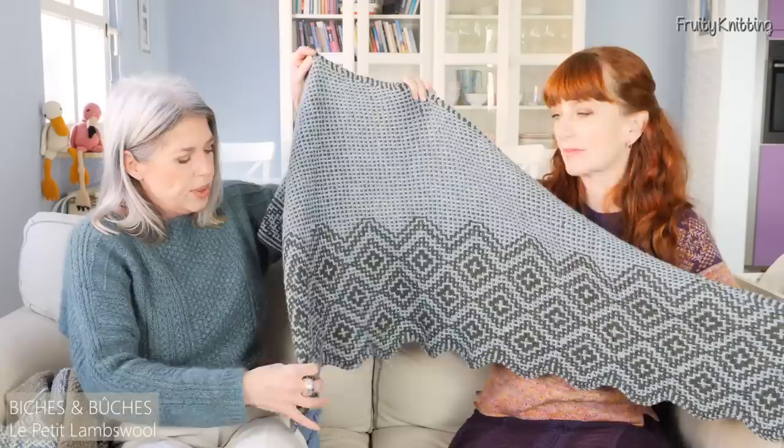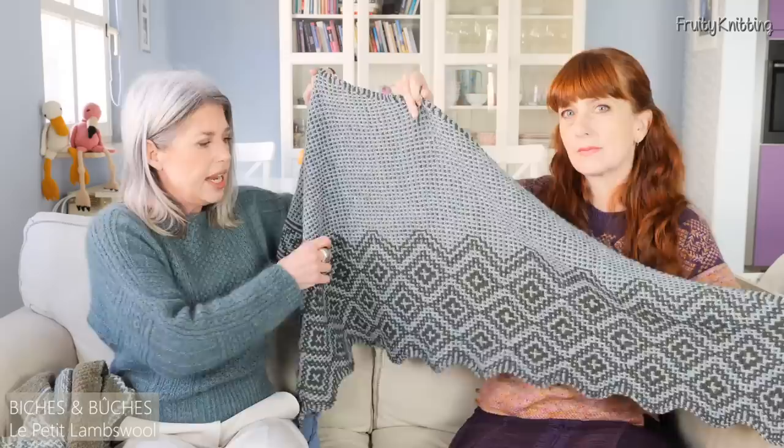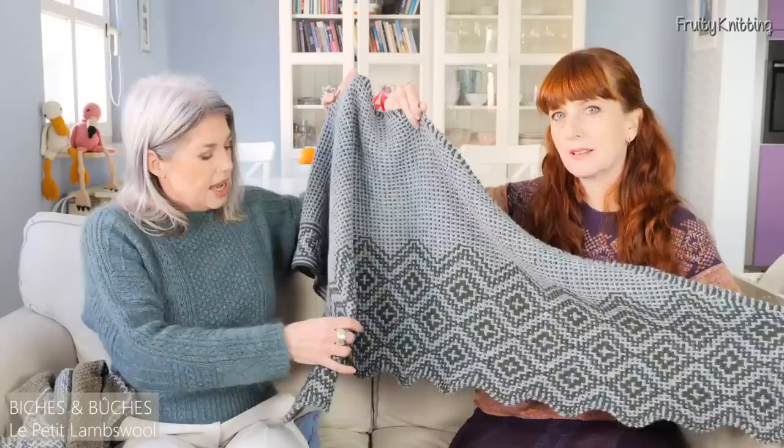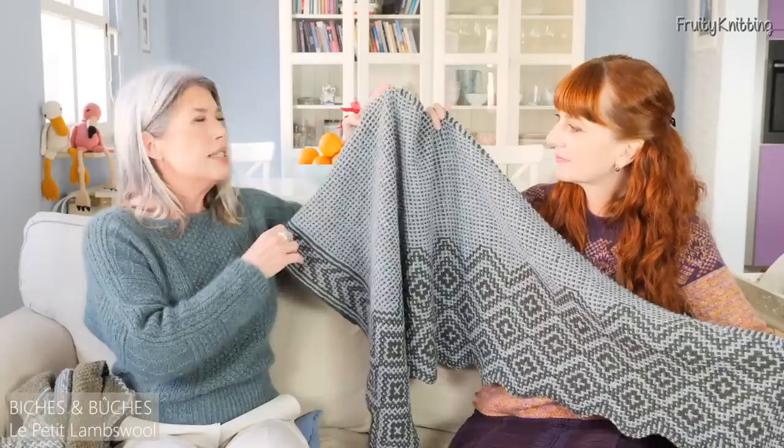And she worked it in Biche Bush Petit Lamb's Wool, which is a little bit lighter even than the Spindrift. But she worked it on the same needle, and it has exactly the same gauge, and therefore it's even more drapey than mine is. It's beautiful. Both the two and the three color version are described in the pattern, and the pattern's coming out, I think, when the test is finished. It will be mid-December or something.